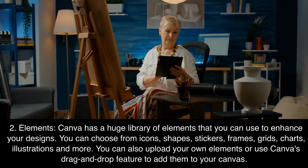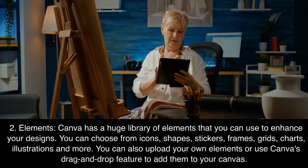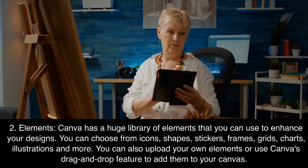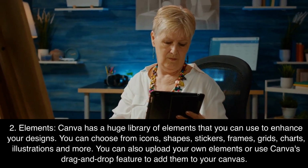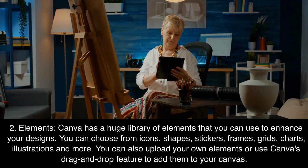2. Elements. Canva has a huge library of elements that you can use to enhance your designs. You can choose from icons, shapes, stickers, frames, grids, charts, illustrations, and more. You can also upload your own elements or use Canva's drag and drop feature to add them to your canvas.